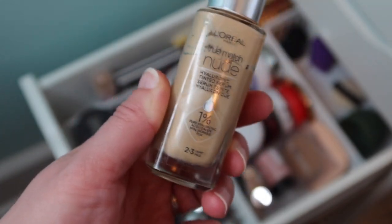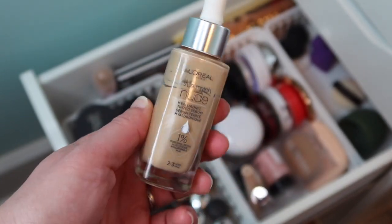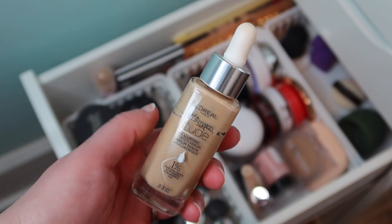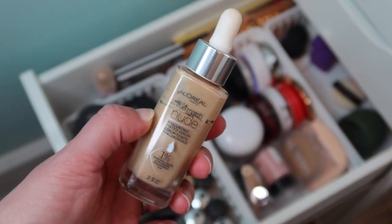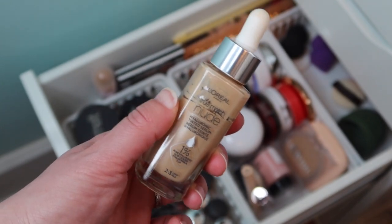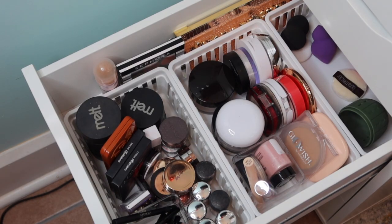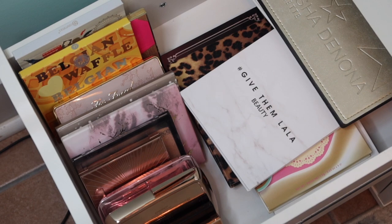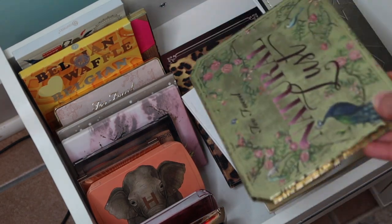And what color is it? 2-3 Light Pale. So it's pretty dark. Maybe they all run a little dark. I don't know. But this is the last backup foundation in my collection. So pulling this means there's no foundations hanging out in my collection. Wow. It's going to be everything for in here. For this drawer, we just got to put a couple of things back. Put back the Hourglass. And then we'll put back the Too Faced Natural Lust.